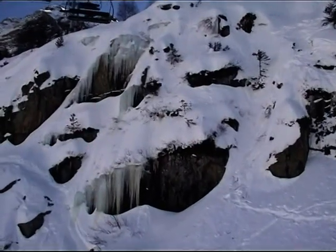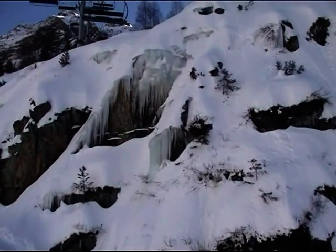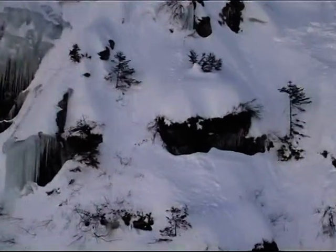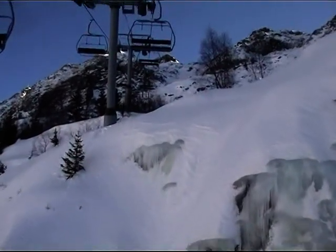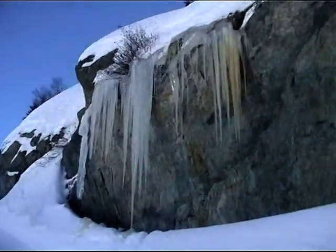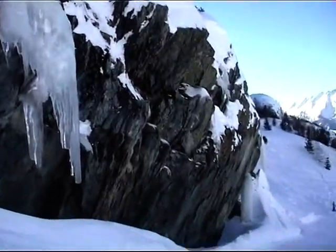So out of the restaurant, or down a little bit further, pick up a chair to the top of, I can't remember what it was called. Edelweiss, I think. And you come up past these icicles, a frozen mountain stream coming down the hillside. And on the run down, there are more huge icicles by the side of the piste, right alongside it.